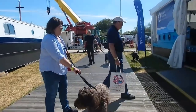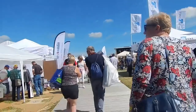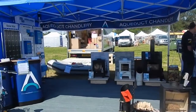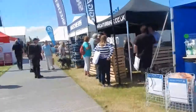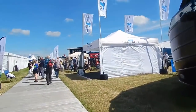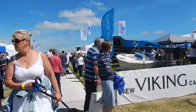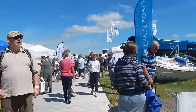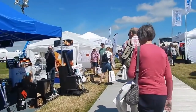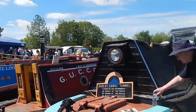A lot of the boats this year seem to be wide beams, not all of them, but you can see here this is the CRT marquee, but there's lots. There's a Midland Chandlers, there's just a general one where the exhibitors are. This one obviously is Stoves, and basically just anything that you may want for boating. It's mostly narrow boats and wide beams, but there are some cruisers and stuff related to cruisers. But basically anything you want, you're likely to be able to find at Crick Boat Show, unless you want some non-slip sandals, because I couldn't find any, but there you go.